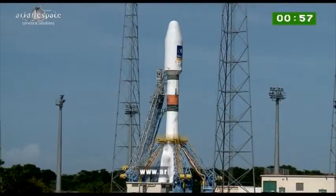1 minute to launch. Let's just fly through the ignition sequence here. It's a little bit different from Ariane. We have first a low thrust level, then intermediate, and then full. What's that about? Yes, exactly.